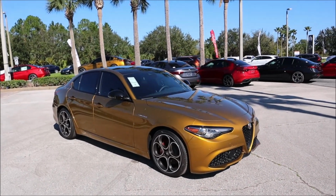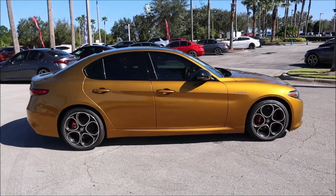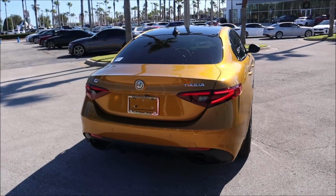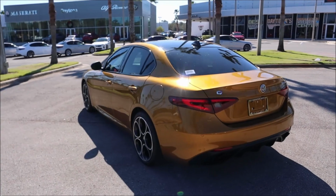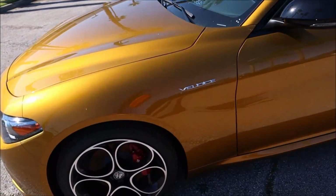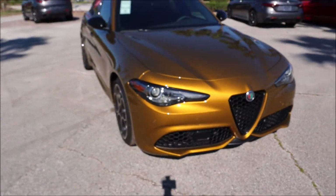This was exclusive to the Quadrifoglio models in 2020 and then was released for the Veloce models in 2021 and 2022. And this here is a 2023 Veloce, which is just absolutely gorgeous. But with that said, this was a very sought after color. Even at $2,500, a lot of people loved this paint, and you can see why. I mean, look at the flake on this car. It just looks so incredible in the Florida sun. But is it enough to stay in the lineup?